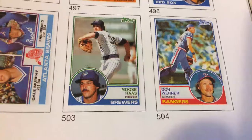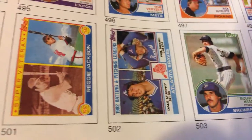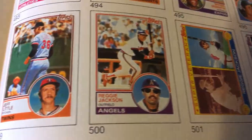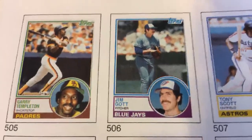I see it. I'm back. Kendall Brown's back. All right, thanks, Kendall. Nice to see you back in the stream. There is Reggie Jackson and his super veteran card. And Jeff Little. All right, moving on to the next page here. Getting close. We got about 300 more cards to go through to 792.